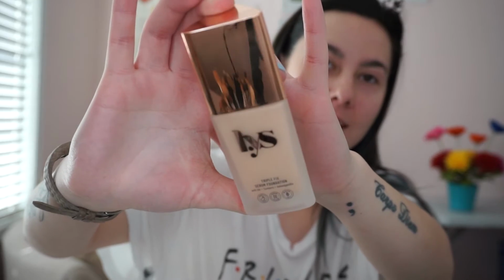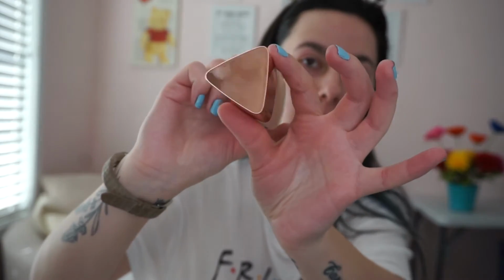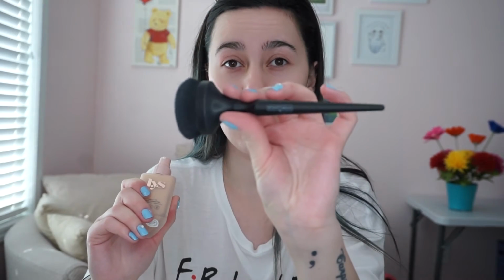Here's the foundation. Again, gorgeous packaging. It does kind of bother me that your fingerprints instantly get on this, but that's totally cool. Still gorgeous. It's a frosted glass bottle. It's just so pretty. So I'm gonna give this a good shake. It does have a pump as well, which I really appreciate. We're going to grab my favorite foundation brush, which I still have not figured out what it is. I got it from my BoxyCharm box during the summer, and I don't know what it is. So I apologize for that, but we're gonna go in with that one.